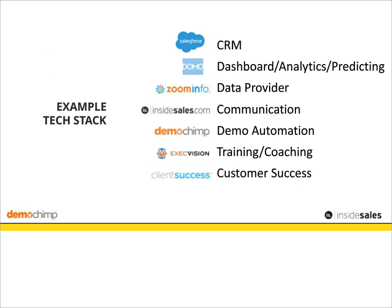So let's jump right into the example tech stack. Please add some comments or submit a question about why I left certain things out in this example, or if you have questions about any individual thing here. But let me get right into it.